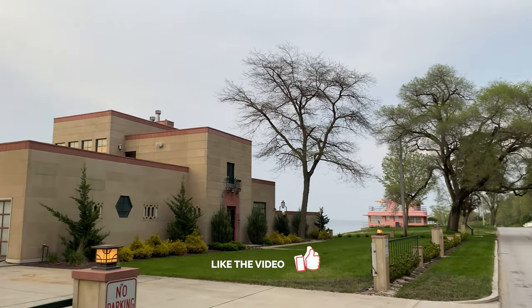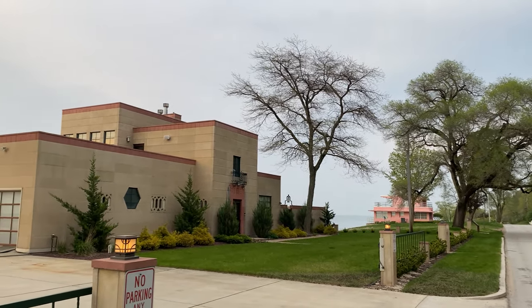We're starting here in Indiana. We're heading up through Michigan. We're going to head up to Mackinac Island. We're going to go to the Upper Peninsula. Then we're going to come back down on the other side through Wisconsin. But we're kicking it off here in Indiana at Indiana Dunes National Park.